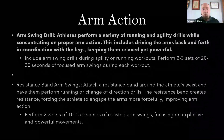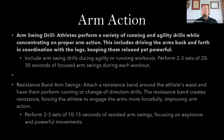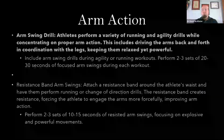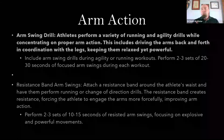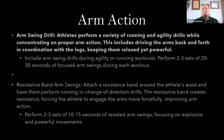Another thing is resistance band arm swing. So you're going to attach a resistance band around their waist and have them perform. It's similar to a towel drill, where people will wrap a towel or something like that around them and then have them work on running and changing directions. But you can do this as well to focus on arm swing with resistance, because you can't do this with a wall drill. So this gives you an opportunity to apply some resistance and really focus on driving those arms in that arm swing.